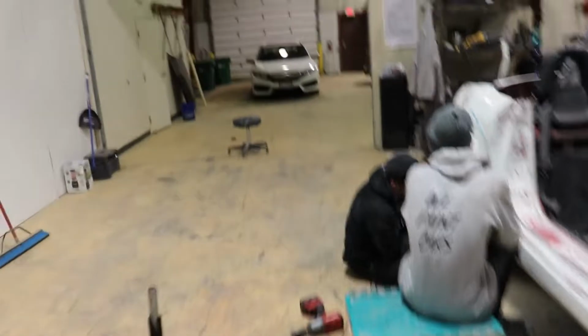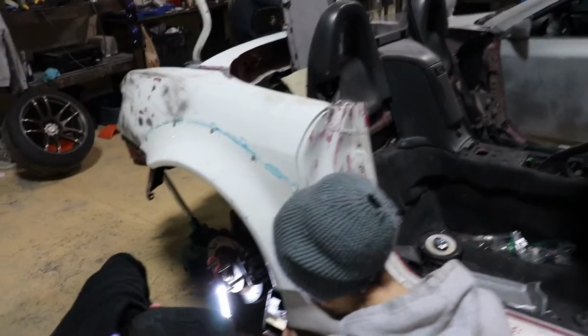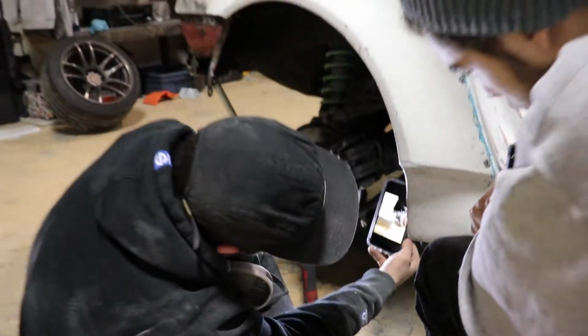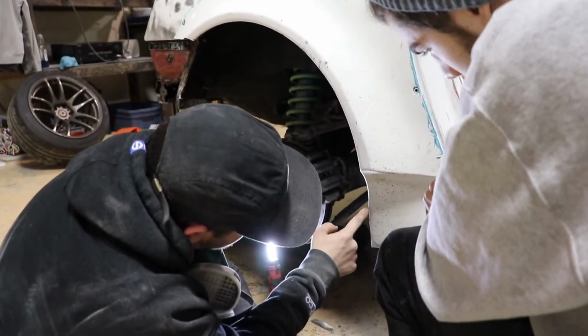And the boys are working on the fenders for the S2000. Do I take it in a little bit more? They're trimming it on the side. Yeah, a little bit, so the wheels don't hit the over fenders.